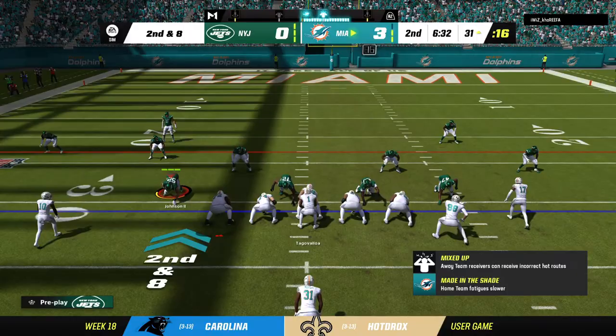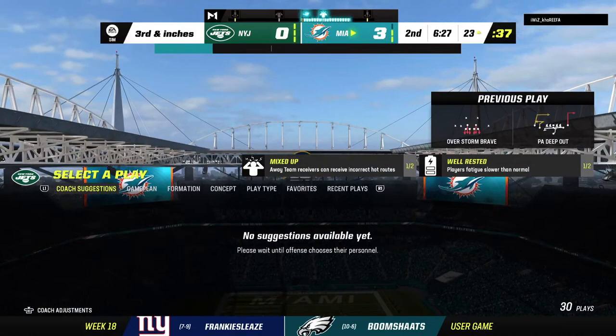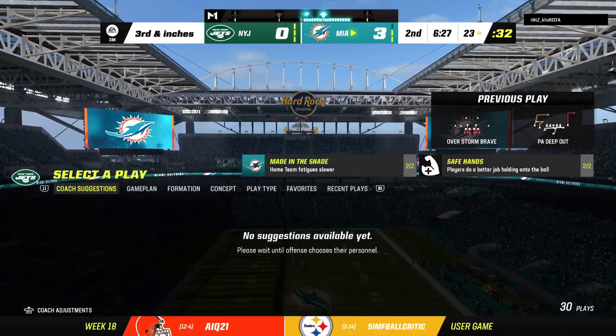Here's second and 8. Off of play action, Tagovailoa gets this one to Hill. And he'll be out of bounds just inside the 25-yard line. A gain of 8 there on the play. And that'll bring up what looks to be a third and inches. Can't be more than a half a foot. Ready.